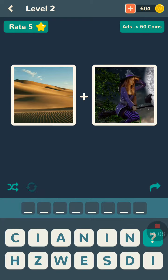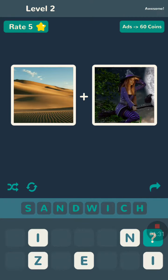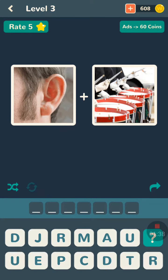Guys, if you know this, tell me in the comments below, because this is extremely weird. No, there's no other E, so it's gotta be. Let me try this one again. No, because there's no T. What? Oh, sandwich. As in, oh my. Right.